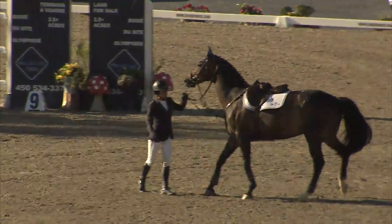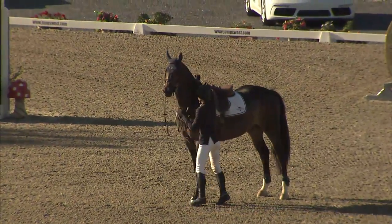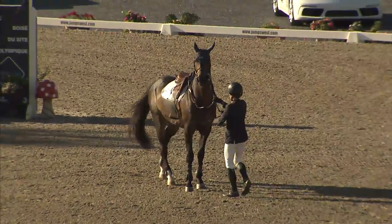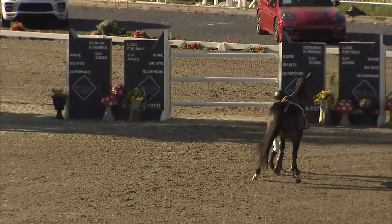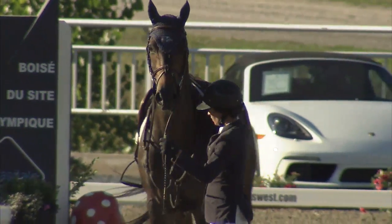So just asking the ring crew to stand back. They came out to help, but she knows the horse. She just said, stay away from me just a sec, let me get things back together. Well, the audience generously applauding her. It's probably best if they didn't at this point. Just let her get things back together, trying to run up her stirrups before she comes up.